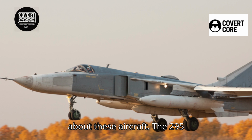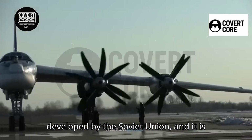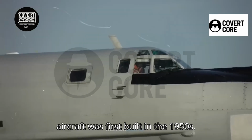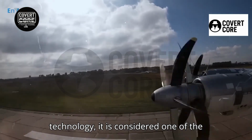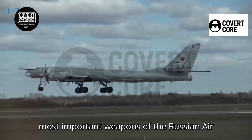The Tu-95 is a long-range strategic bomber developed by the Soviet Union, and it is still part of Russia's air fleet. This aircraft was first built in the 1950s, but even today, equipped with modern technology, it is considered one of the most important weapons of the Russian Air Force.